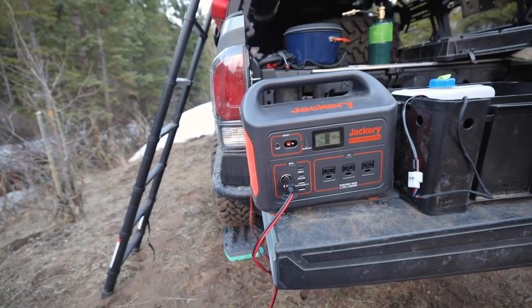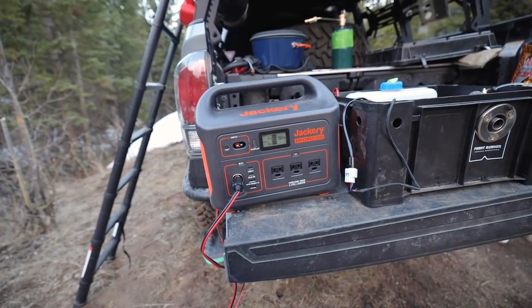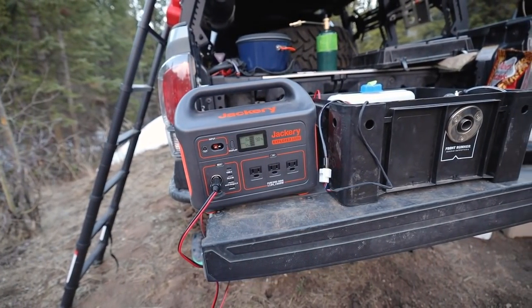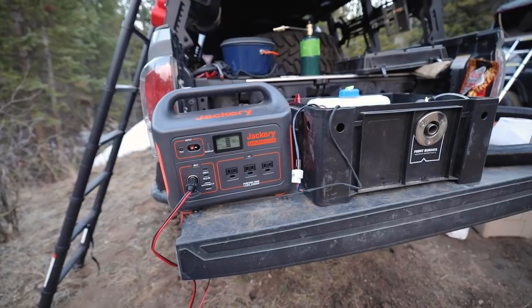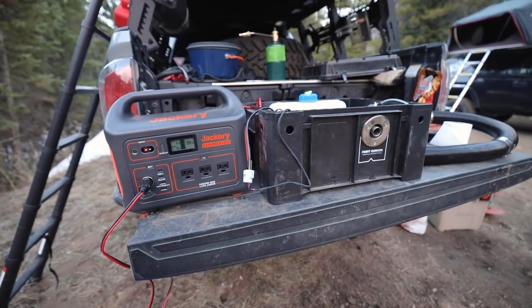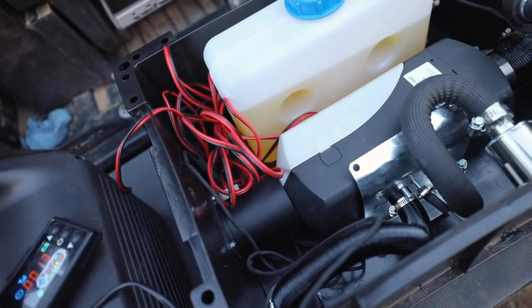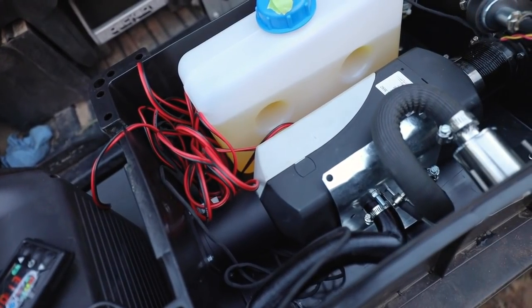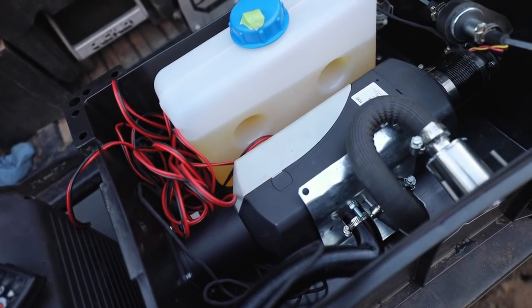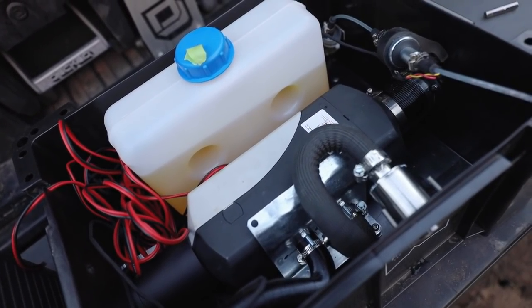But this here, this is a diesel heater. This is what van life people use, and like semi truck drivers. And basically it's just an engine that brings in cool air on one side and brings hot dry air on the other side, which is super cool. And being that it uses diesel, it burns a little cleaner than gas.